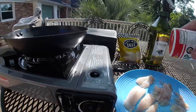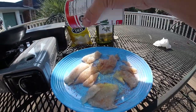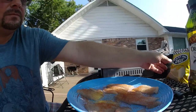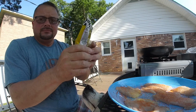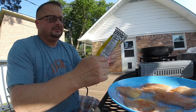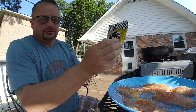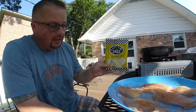Season up our fillets with the Slap Your Mama seasoning. This is just the original. It's thin fillets, so I'm not gonna do both sides. Now I'm gonna crush up these chips. Break the seal on it. Crush it up, turn them into dust. These are just classic, probably Lay's potato chips, but they're just a small bag that I had from East Bay Deli.